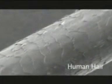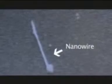But first, what is a nanometer? A nanometer is 1/1000th of a millionth of a meter. That's 10 to the minus 9 meters. It's roughly 1,000th the size of a human hair. Let's start by taking a quick look at the history of nanotechnology.